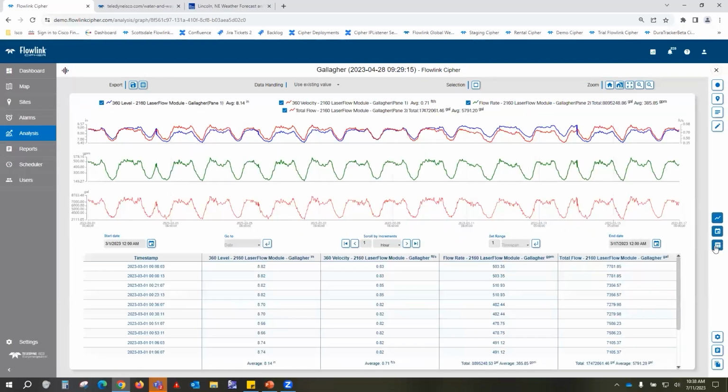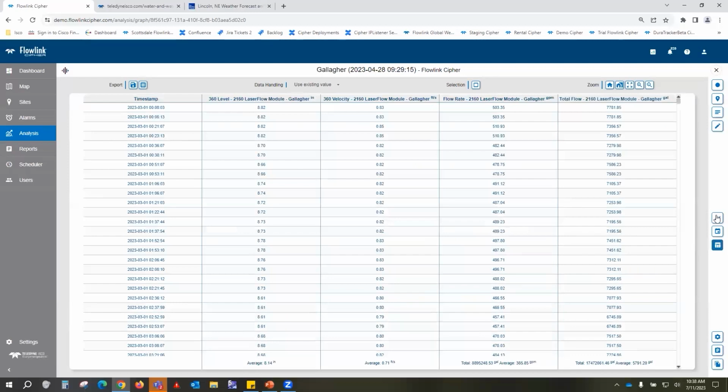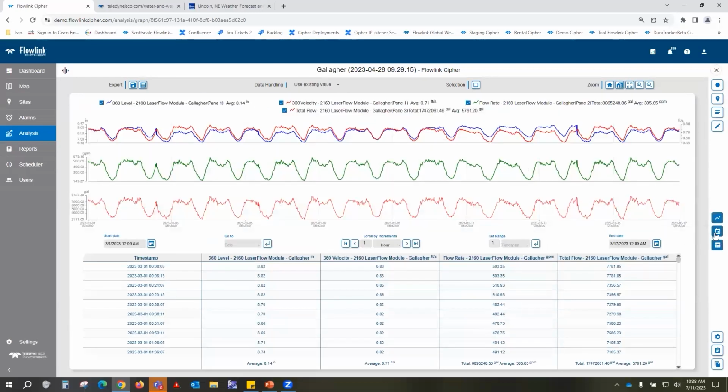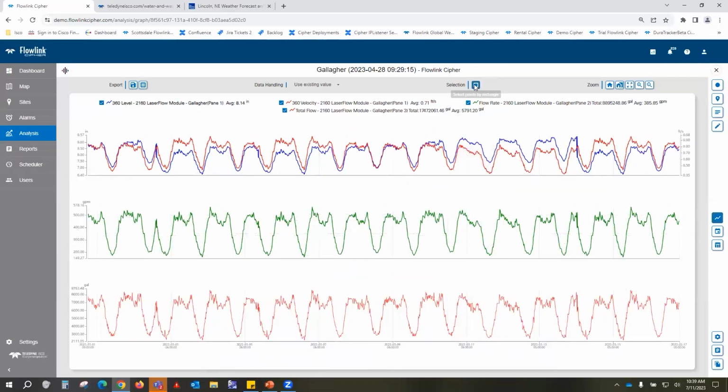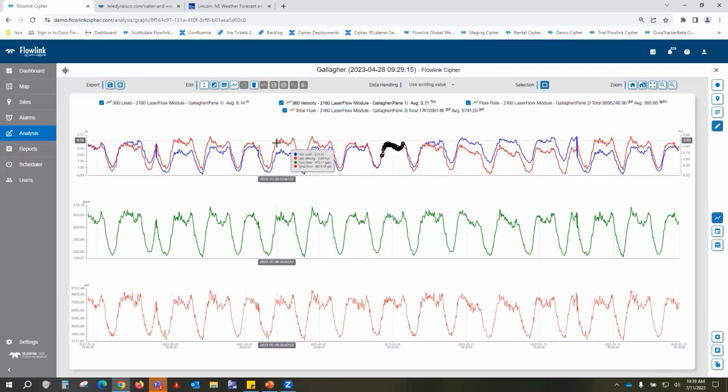I can turn on my table. I can get rid of my graph. I can turn on my graph. I can get rid of the time frame in the middle if I want. So I have a couple toggles, or buttons, that I can click on to toggle in and out different pieces of information. If I want to select certain amounts of data, I can select which data set I want to work on. Here I'm going to work on the 360 velocity. By selecting that, anytime I highlight, it's only going to highlight whatever I have selected at the top. From here, I can do editing. So there are a number of tools in the analysis screen to help you analyze your data.